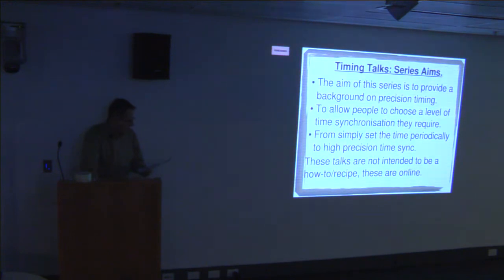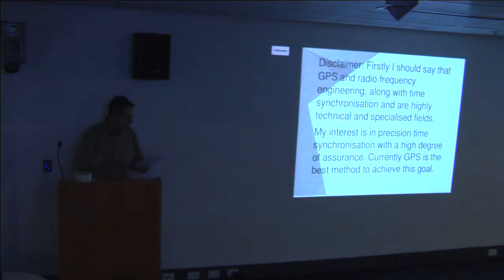Okay, so this is the first talk of a series. The aim is to introduce people to precision time transfer. I've divided the topic into three areas, so each one should be interesting to an individual group of people. Today's talk is on GPS and time transfer. The second talk is about computer timekeeping, specifically under Linux. The third talk is about software choices and monitoring.